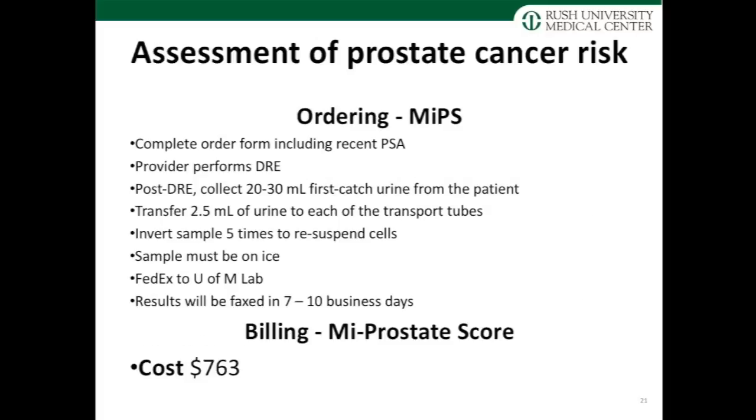To complete the order form, you need to include a recent PSA, and a recent PSA means within the last 6 months. The provider will perform the DRE. Again, mark your cup. We've had several tests canceled because of a patient giving too much urine. It will be the first catch of urine from the patient. Patients are often used to doing a clean catch, where they waste the first amount. It's a little bit confusing. Make sure they don't waste that first amount, because that's the urine that you need to test.